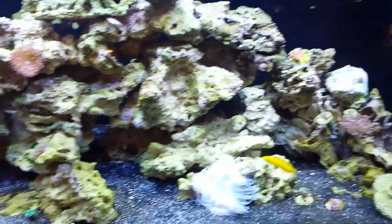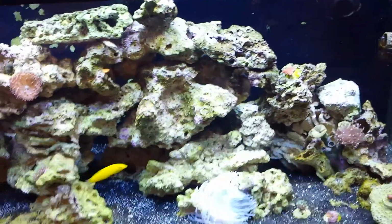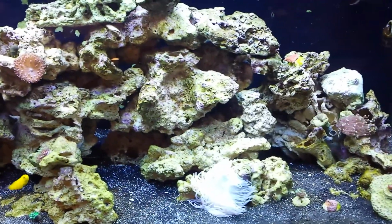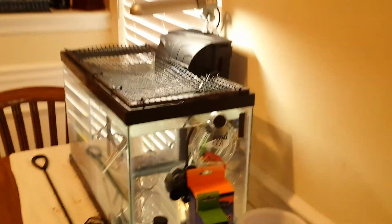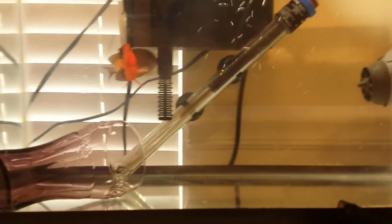During that time that the Clarkii was doing badly, after about a day or two, our flame angel and our tang started showing signs that they were getting infected. I wasn't gonna lollygag, so I pulled them out immediately. I dumped out everything in the hospital tank, cleaned it, scrubbed it, and moved these guys over here. So this is where our flame and our tang are.